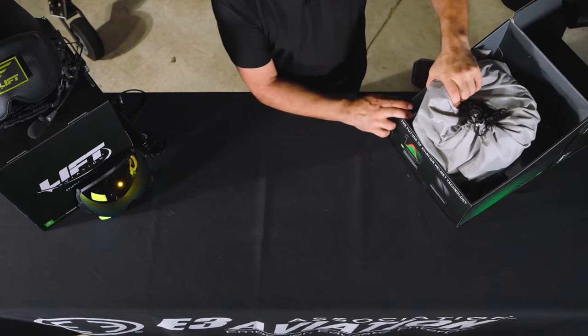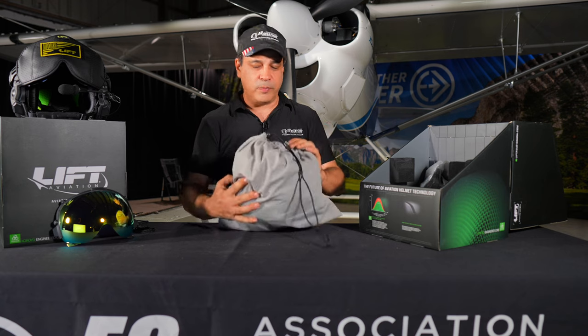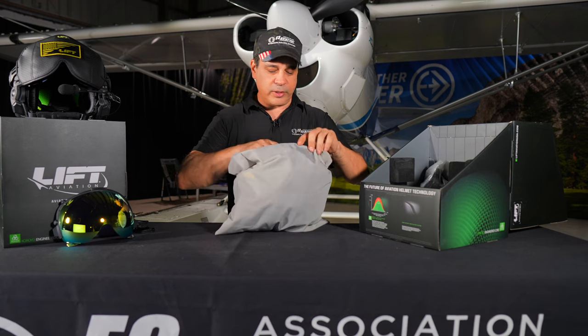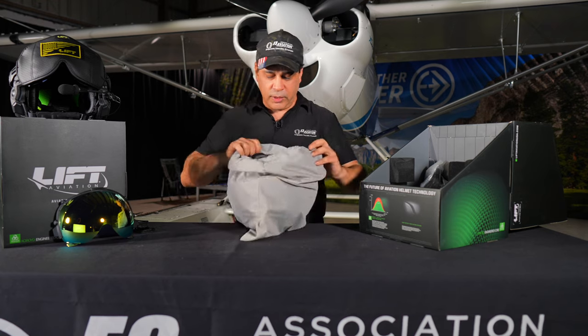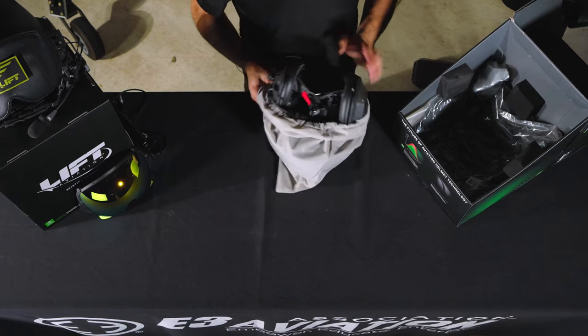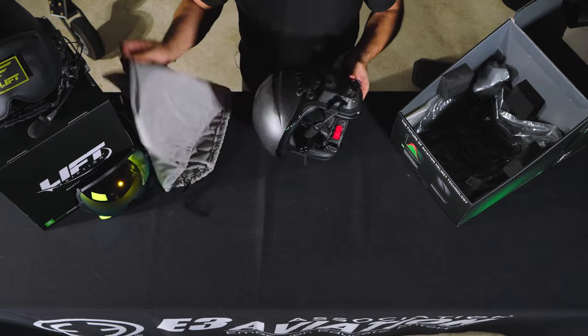Now, I will tell you that the original version doesn't mean it's better or worse than this one. It has a very different mission. So a lot of people that just want a real simple helmet, no frills, or don't need to do a whole lot of modifications, or it doesn't need to be modular or anything like that, they go to this version.